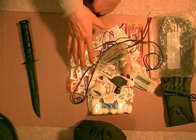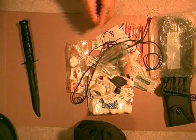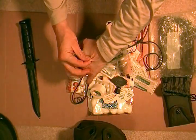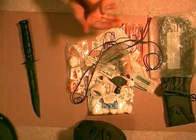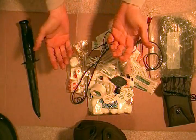And the last thing that I want in here is super glue. Super glue is really good if you got to close a wound, pinch the skin together, and then dress it up. It helps keep them closed. It's like a quick stitch.